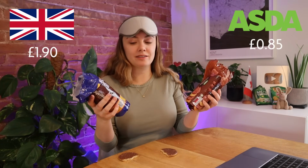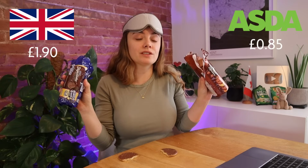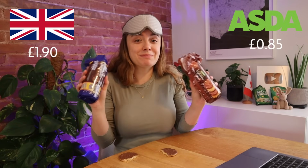So both of these, the chips, the crisps rather, my apologies, and this, there's like a substantial difference, even though they seem to be the exact same product. And I bought both of these at ASDA. The more you know. I am truly shocked.